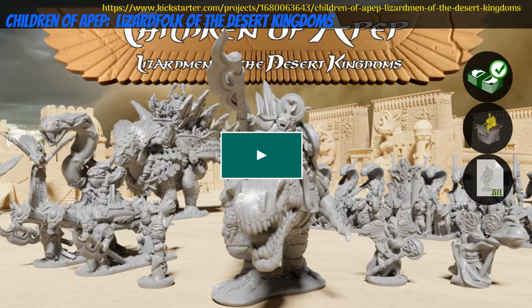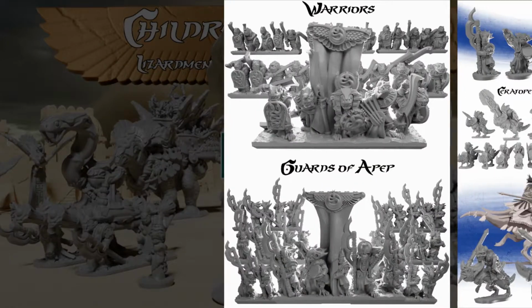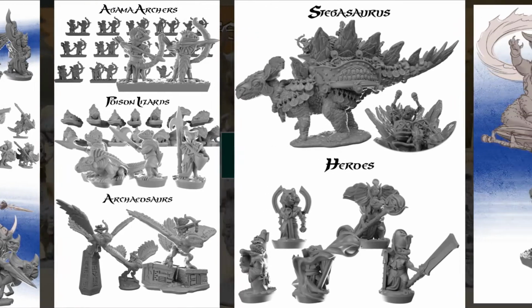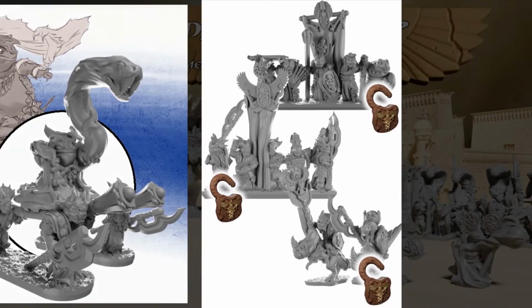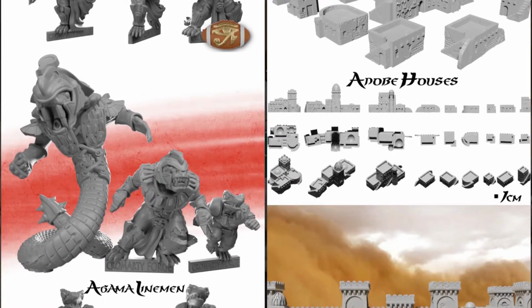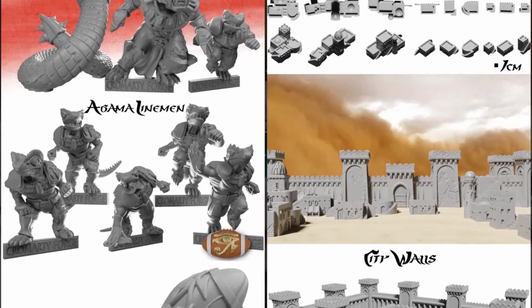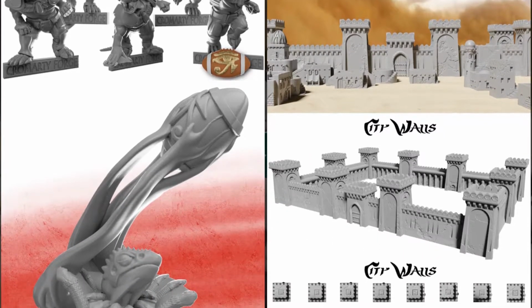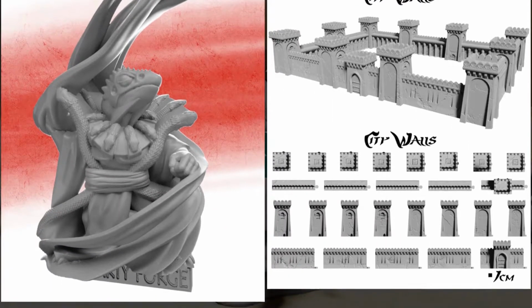Children of Apep, Lizardfolk of the Desert Kingdom. 10mm metal and pre-supported STL files and scenery by Chromatory Forge of the United Kingdom, their 4th Kickstarter campaign. This is a little army of lizardfolk that print well at 10 or 15mm, as well as a fantasy football team in 32mm. The army minis come on strips or individual bases and include warriors, guards, archers, mounted flying archers, stegosaurus, heroes, and more. There's a small city of adobe houses with modular city walls for protection.